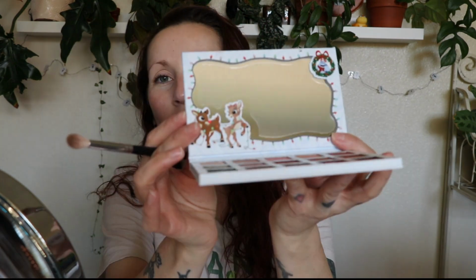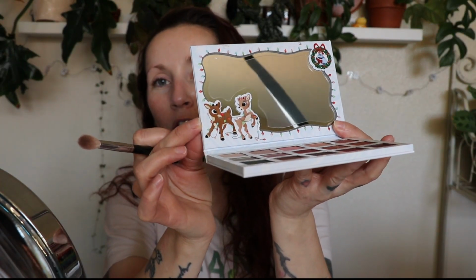The eyeshadows don't smell, I don't smell them as I'm putting them on, but the palette doesn't have the best smell. I don't know what it is. But the mirror is very cute too. It has a little Rudolph and Clarice there. So far, every shade in here I've used, I've really, really liked. Look how glossy my face got from that primer.